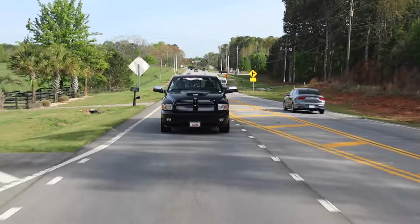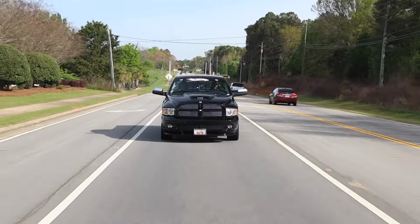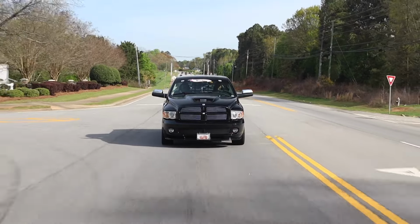I changed the clutch out. Yeah, I got a performance clutch in here that goes strictly with the Viper engine. It seemed like when Dodge made them, the clutch couldn't hold up with the horsepower of the engine, so it had some slippage going into third and fourth. But when I put the performance clutch in, that was no issue.